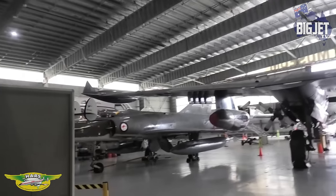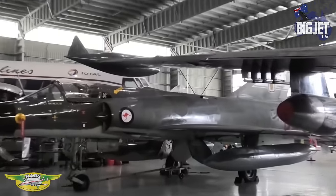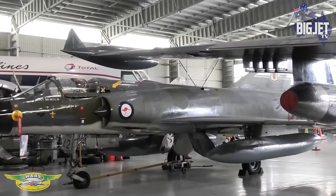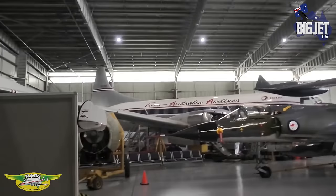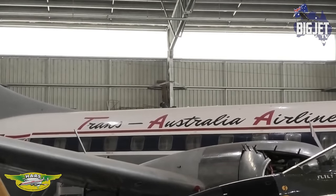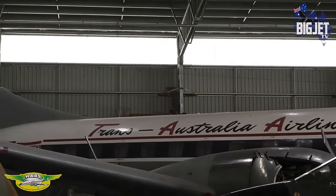A French Mirage jet over there. Isn't that amazing? Built on license in Australia. Really? We had those before the F-18, after the Sabre. We've got a Sabre out the back. And the Combi 440 in the background. It's incredible. Look at those windows, man. Look at those windows.